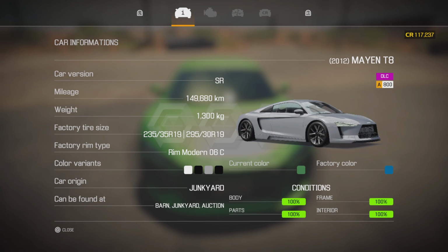And as you can see from the title, we got a juicy one today. We got the 2012 Mayen T8, aka the Audi R8, and it's a DLC vehicle. So definitely gotta watch this whole video today, guys. This is gonna be a nasty one.